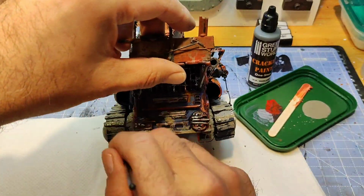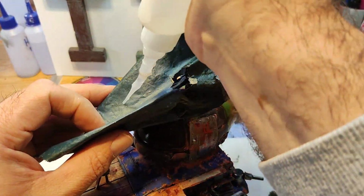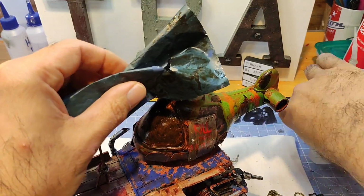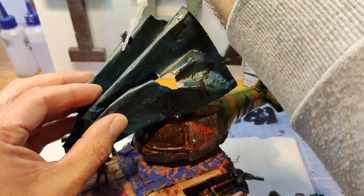I'll probably make some more down the line, but for now this was the first one. Thanks to Deadliest Props for the goodies and the challenge. It was a good one and I enjoyed the build.